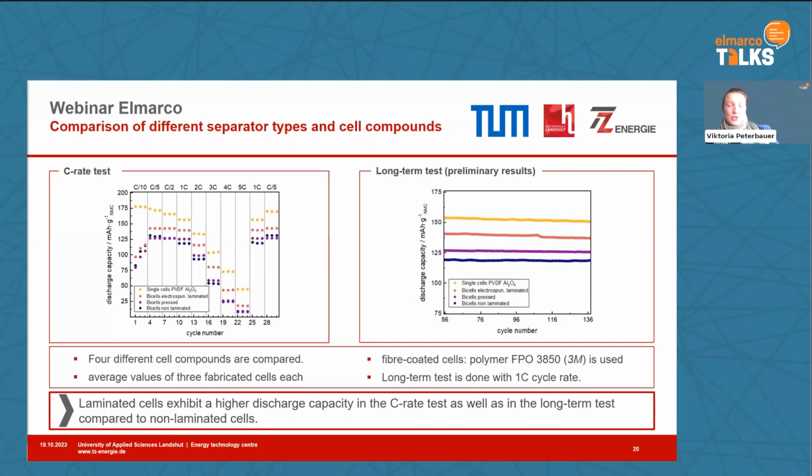And the same picture also shows for the long-term test: the yellow ones are the best ones. They have the highest capacity, and then the electrospun, so the orange line, is the second best. And here it's the same as in the test before. We always have 3 cells, and then we took the average of it, and you can see here the average values in the diagrams.